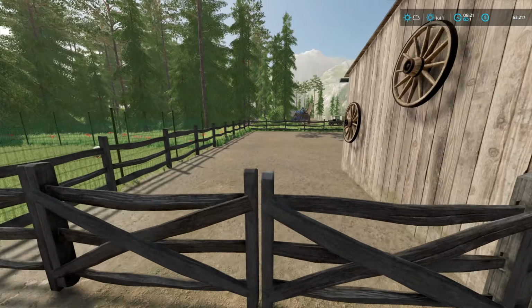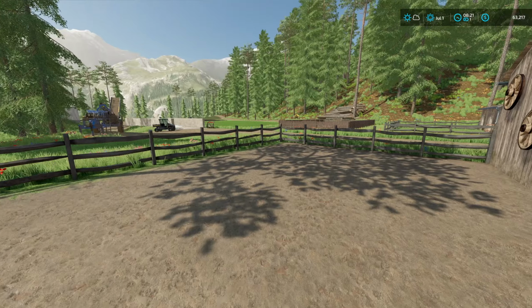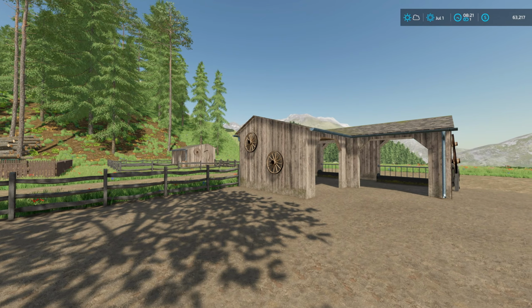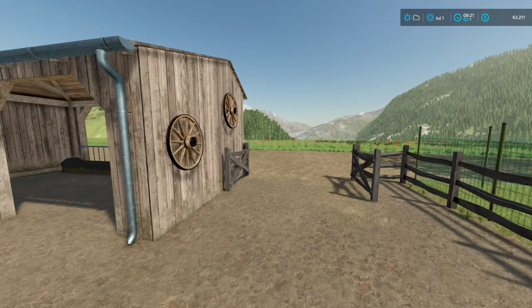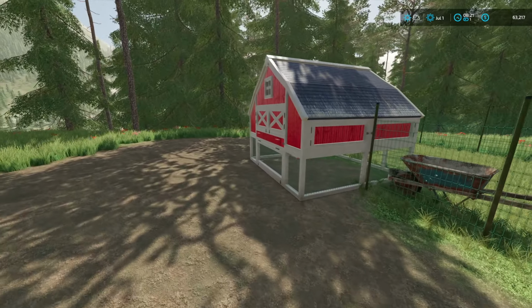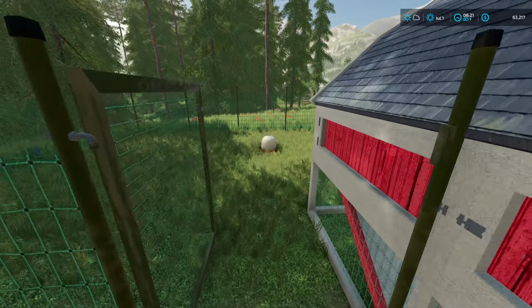So this is going to be the pigs. They're going to be over here next to the chickens. Hopefully they'll get along nicely. And yeah, just some decorations and stuff over here. So pretty cool. Bit of sheltering, stuff like that. And then of course over here we are going to have some chickens. So looking forward to that.